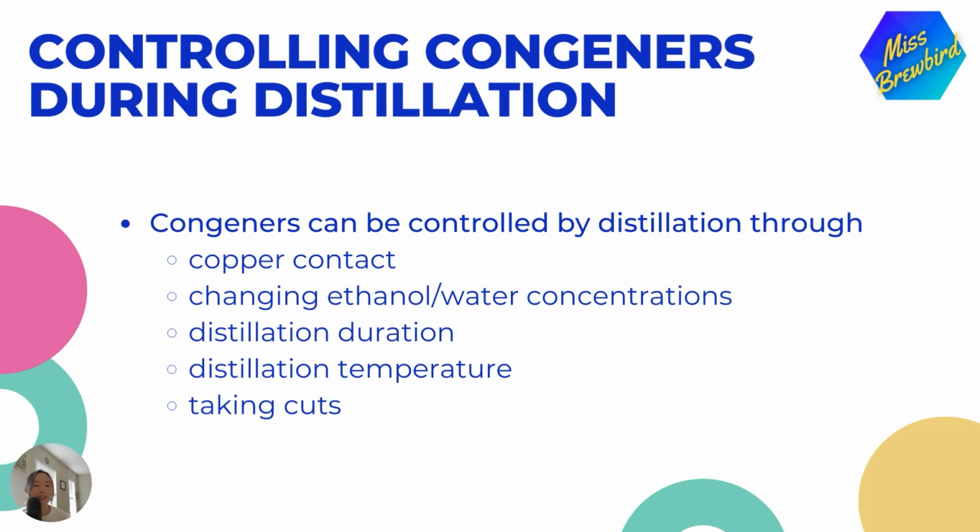We can also control congeners through the changing ethanol and water concentrations throughout the distillation duration, and the temperature. If we're running the distillation very hot and fast, we're collecting more of these flavor compounds in our distillate. Whereas if we run it very slowly at colder temperatures, we are getting a nicer, cleaner, smoother spirit at the end. And also, of course, we can control congeners during distillation by taking cuts. And when taking cuts, we have our foreshots, our heads, which is where we get rid of the less pleasant flavors that have a lower boiling point.